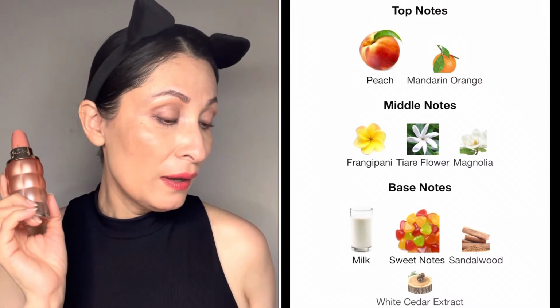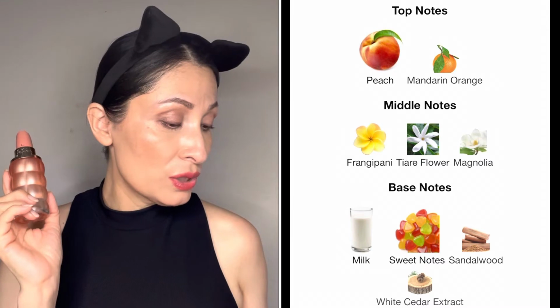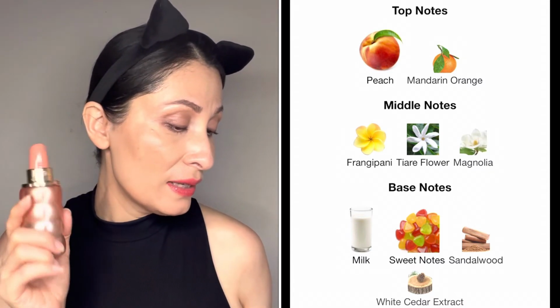Yes, this is an eau de parfum concentration. The bottle is 1.7 fluid ounces, and it says that it lasts 24 months after opening. This is considered a floral fruity fragrance for women. The top notes are peach and mandarin orange, the middle notes are frangipani, tiara flower, and magnolia, and the base notes are milk, one of my favorite notes, sweet like candies, sandalwood, another one of my favorite notes, and white cedar extract. Oh my God, I can't wait to smell this.